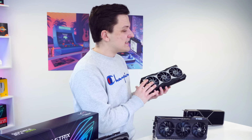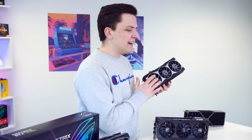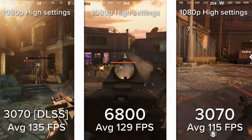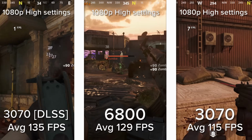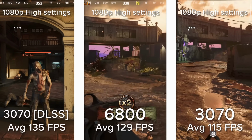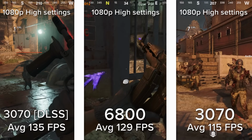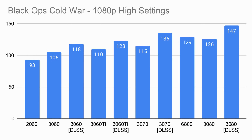And this is a game where the 6800 performs well but kind of gets drowned out. Using the 3070 with DLSS, and bearing in mind that this is a cheaper card than the 6800, actually gives you 6 more frames per second. Not a lot, but it definitely performed better than the 6800 utilizing that DLSS tech. Once again, the 60, 60 Ti, and especially the 70 were all pretty close together, though the 3060's budget price tag becomes visible with a few FPS less than its slightly bigger brothers.